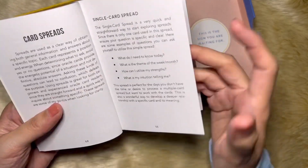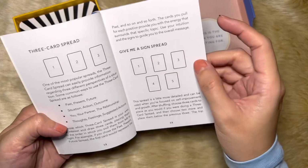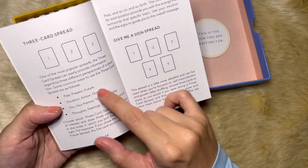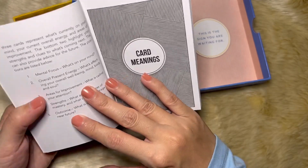Okay, so card spreads, she talks about what spreads are. And then she provides a spread. Okay, so there are diagrams, so that's pretty good as well. So single card spread, this would be your one card daily pull. You have three card spreads, and you can choose if it's past, present, future, situation, action, outcome, blah, blah, blah. Okay, give me a sign spread. I like that one. I'm excited to try this one.